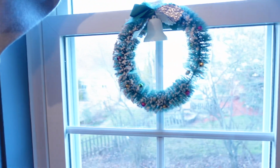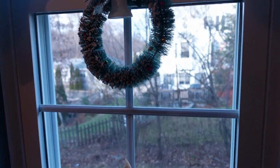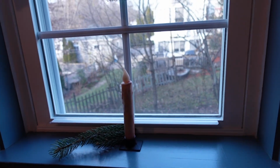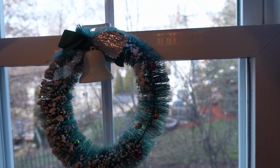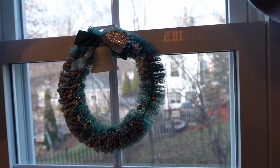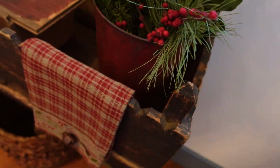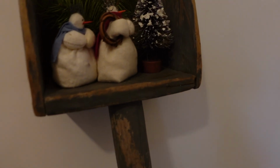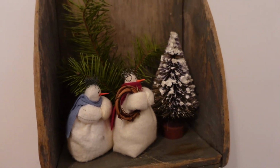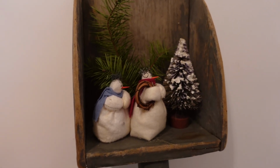I put them in every window. It's kind of decrepit and worn and bent, and I just love that. And then greens with the red. Normally I have a candle here, but how cute, a little seed.